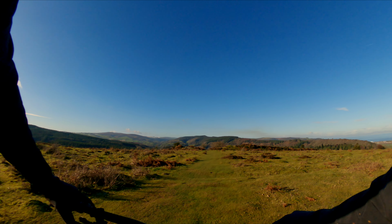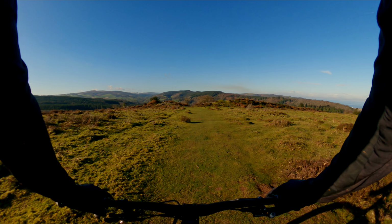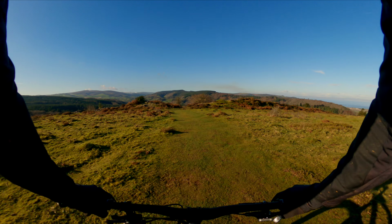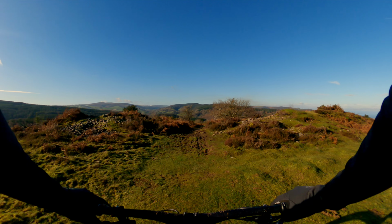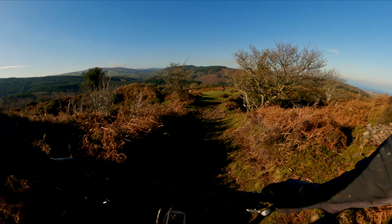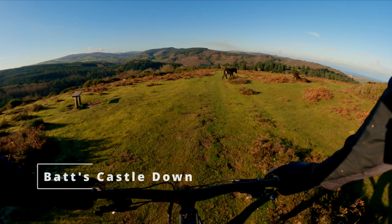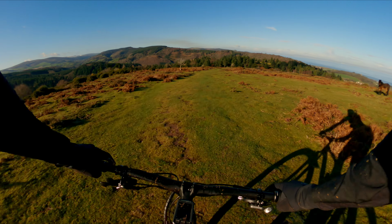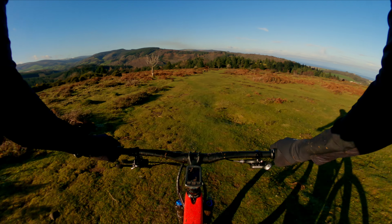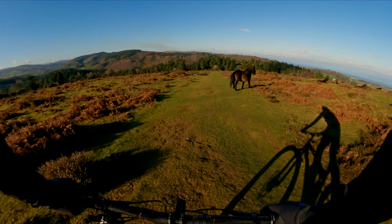Right, let's leave Bat's Castle because we are doing some descending. But this ground is very wet, so it's either going to be slippy and death or good fun, or both. Another pony, come on buddy, out the way. Thank you. Where are you going, mate? You going to move for me? In your own time, of course.